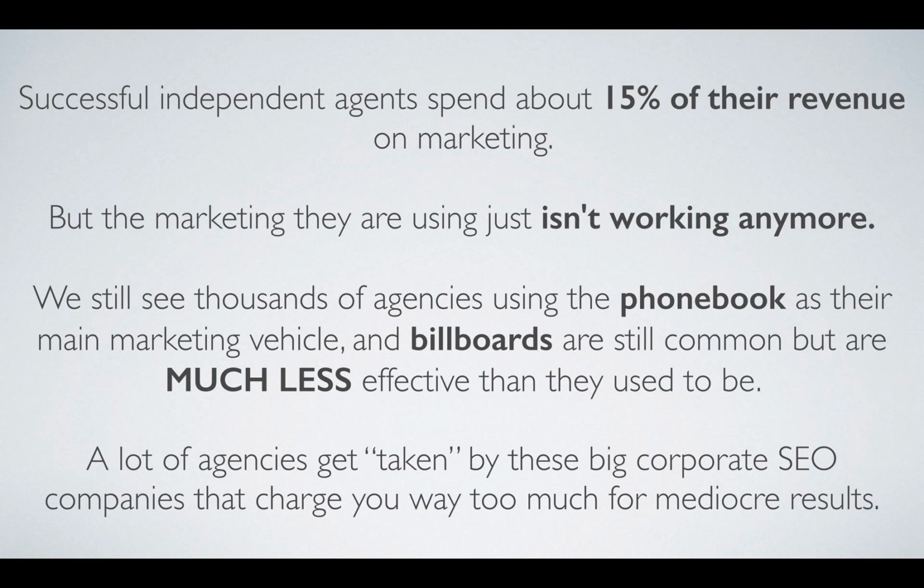And we even have a lot of agencies who get taken by these big corporate SEO companies. A lot of them are black hat SEO companies. For those of you who don't know, SEO stands for search engine optimization, helping you get ranked on Google. Black hat SEO is a term for those under the radar shady techniques that are a thing of the past. Google has changed their algorithm and they actually penalize you for using some of this. So if you go with the wrong agency or do some of the wrong things, whether you realize it is black hat or not, you're going to end up with extremely mediocre results. In some cases, you'll get penalized by Google and they will just bury you. We don't want to see that happen.